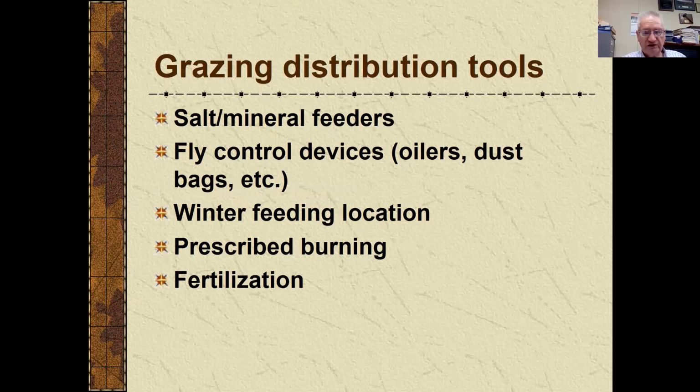Fly control devices can be used. Winter feeding locations, sometimes it's a good idea to move those around. Otherwise, you'll end up with an area that's been abused because of overuse. Prescribed burning and/or fertilization, if it's done on a partial basis on part of a pasture, of course, attracts animals to those areas over areas that are not burned or fertilized.